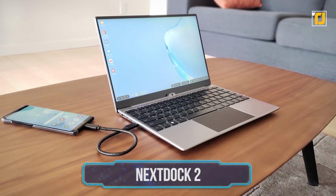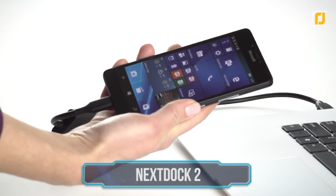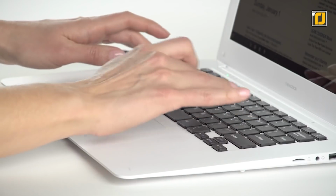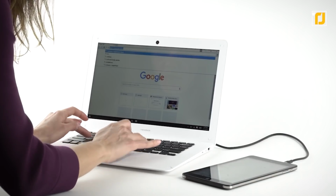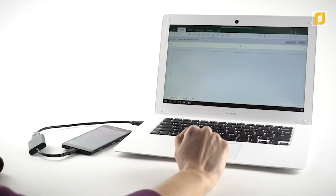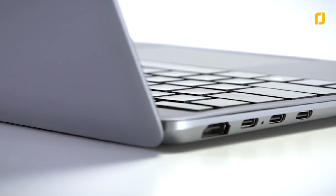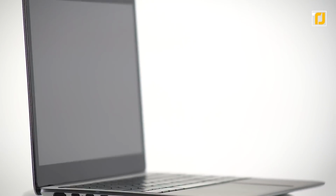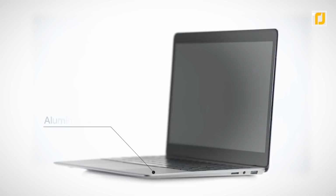Number 8. NEXTDOCK 2. Turn your smartphone into a full-fledged laptop with this amazing device. The NEXTDOCK 2 can convert your small smartphone and turn it into a laptop for just $259. It comes with a full HD screen and full-sized keyboard. It has a very high-quality build to give you the best experience. Its massive internal battery makes sure that it lasts for ages.